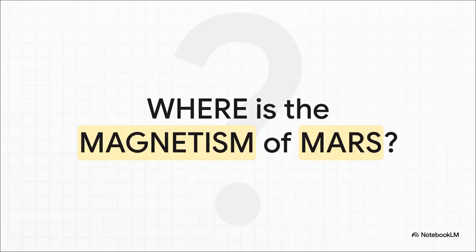So, here's the big question, the mystery at the heart of it all. Where is Mars's magnetic field? I mean, Earth has this powerful magnetic shield that protects us from all sorts of nasty solar radiation. But Mars? It's just out there, almost completely exposed. So what happened? Where did its shield go?